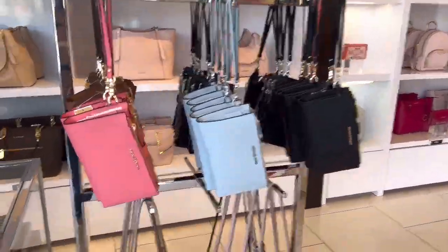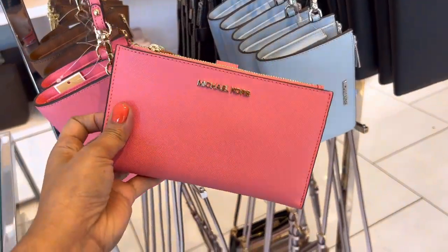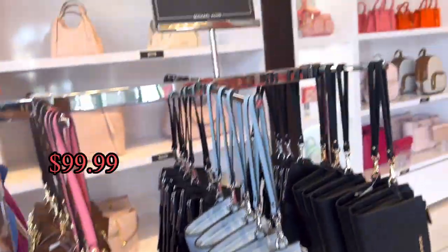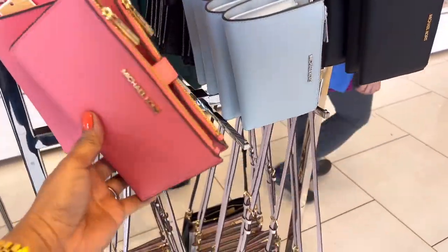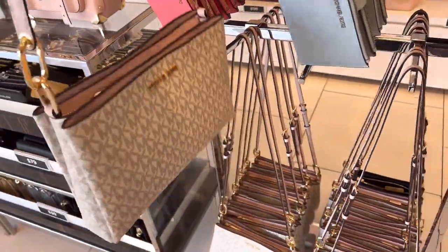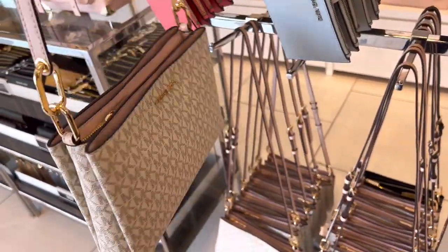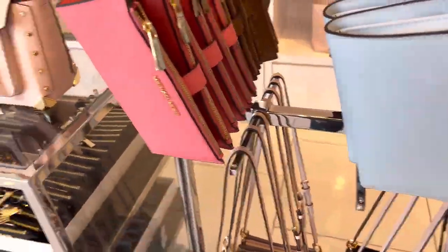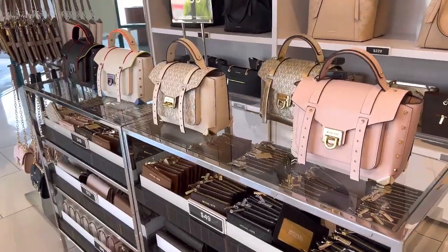And these guys here, they have different wallet. This one's plain. You have pink, blue and black. This one here, first body bags, nice one with long strap.